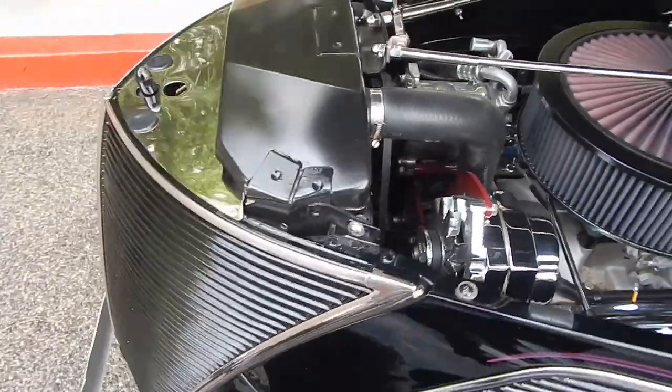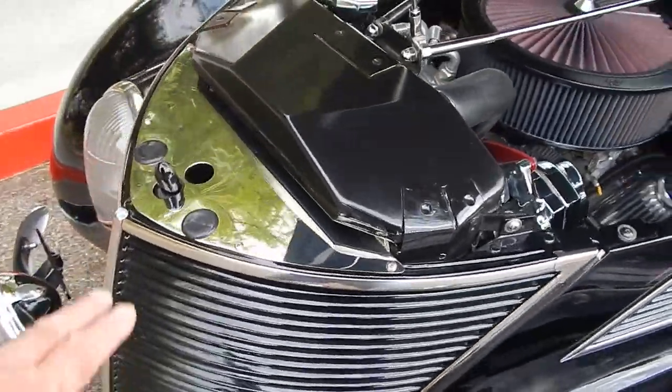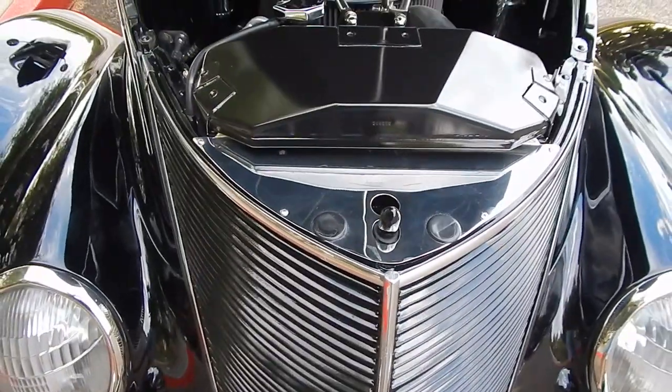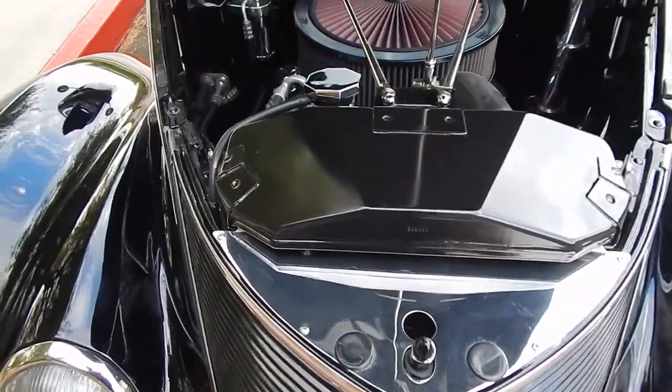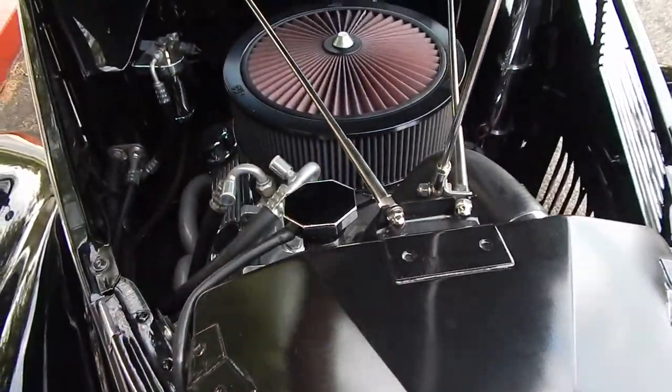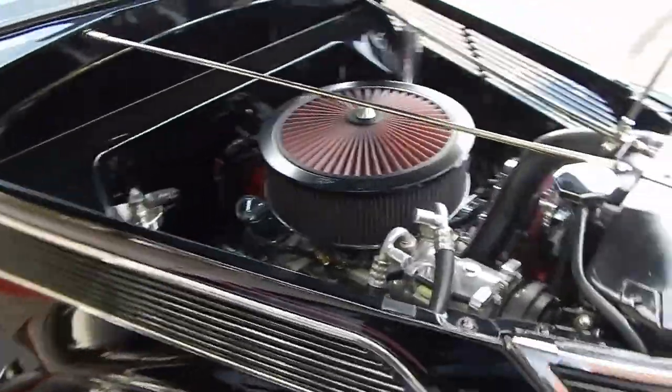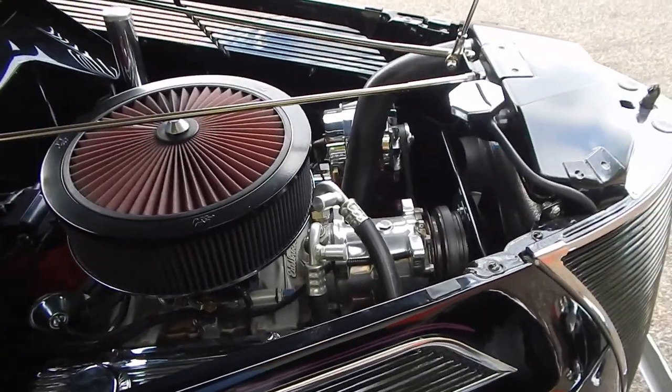In Arizona here, you can drive this car. Nice little stainless grill cover here, or front shroud cover. Stainless radiator support rods right here, and a hood support. K&N air filter, which is really nice. Let some nice air in there.